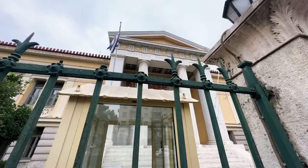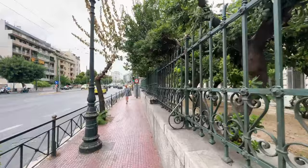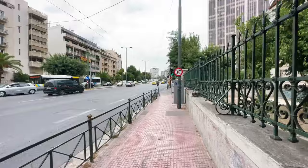Because they want to emulate ancient Athens. Yes. It's a kind of neoclassical revival architecture, which is stunning. I mean, I like modernism, but it's beautiful. And one of the few skyscrapers.